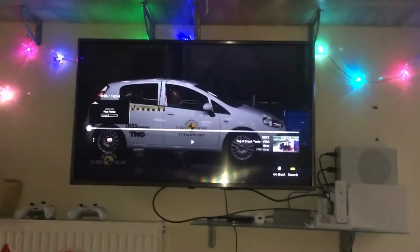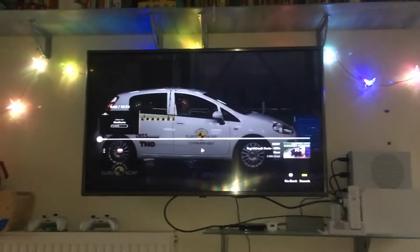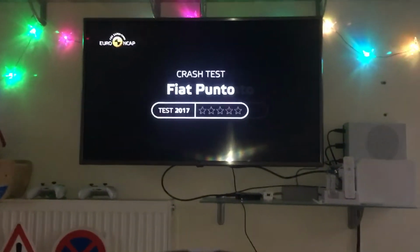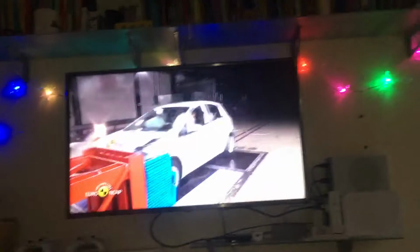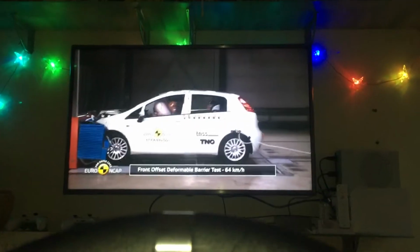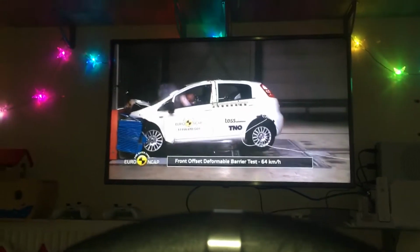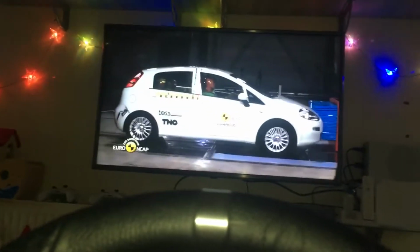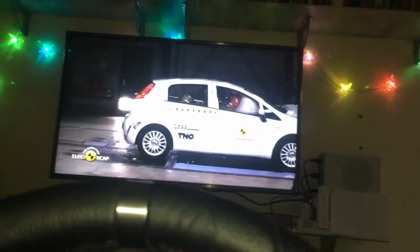And we're going to do the worst crash tests of 2016 to 2018. Go. Fiat Punto, no stars. There you go. How welcoming. Sorry to anyone who owns one. Bomb.